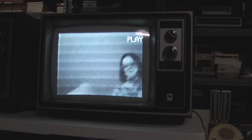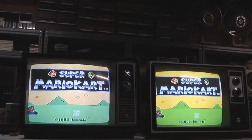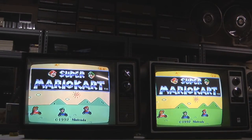There you go. Everyone was amazed that I had this camera that could record on the audio cassettes like that. Now to do it just like back in the day.